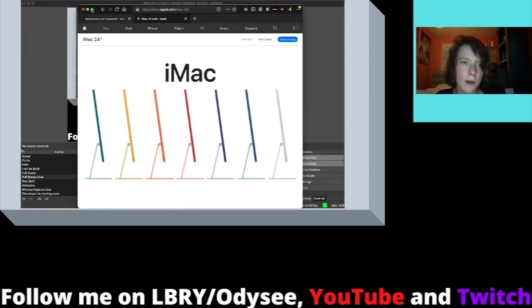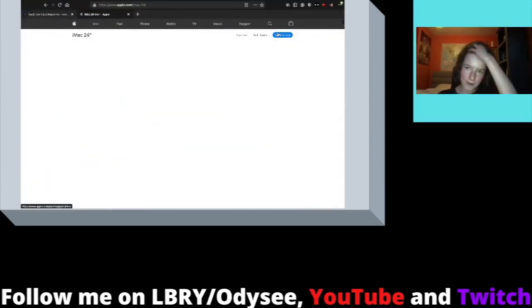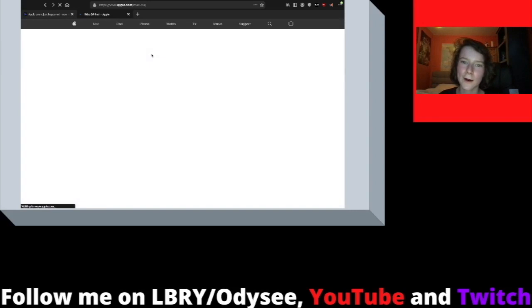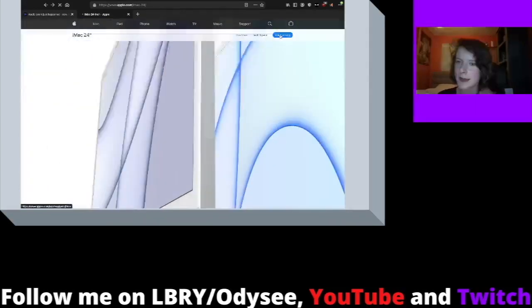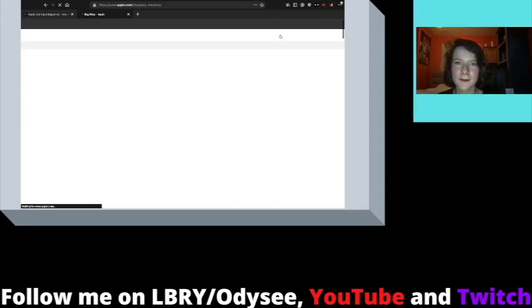Of course it has all the new colours. And it looks pretty cool. So that's one nice thing about the iMac. Of course it's quite expensive, although it's not that expensive because of the specs. It's a quite good price, but it's quite expensive, like the high-end products of the world.